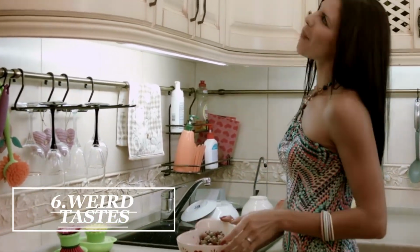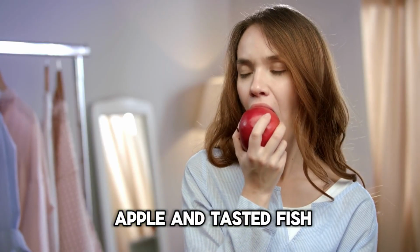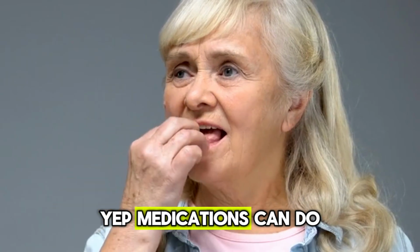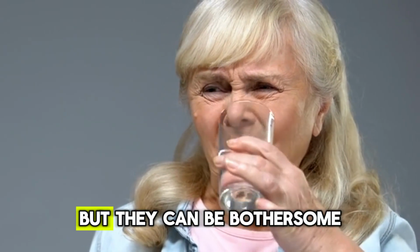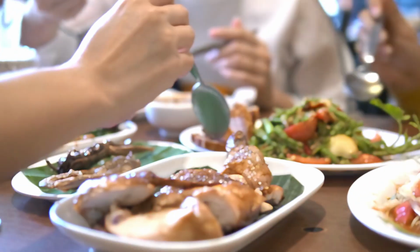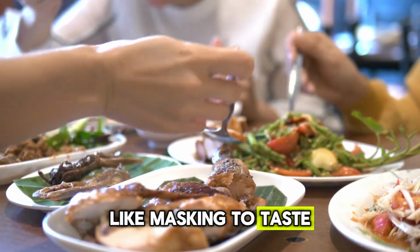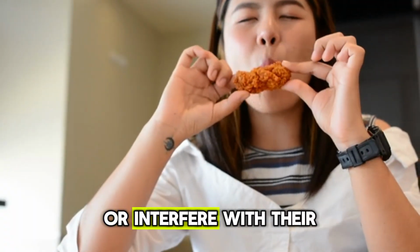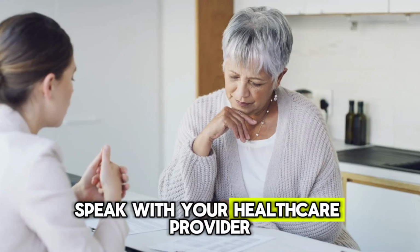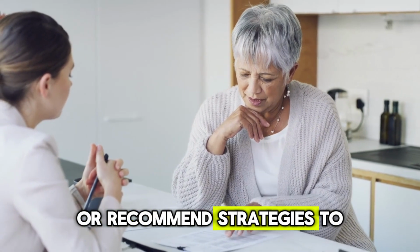Number 6. Weird taste. Ever bitten into an apple and tasted fish? Yep, medications can do that too. Changes in taste are not uncommon, but they can be bothersome. Sometimes it's just a matter of finding a workaround, like masking the taste with something else. If the taste changes persist or interfere with your ability to eat, speak with your healthcare provider. They may be able to adjust your medication or recommend strategies to help alleviate the issue.